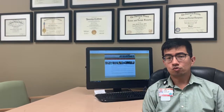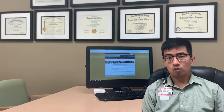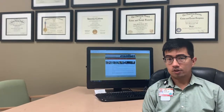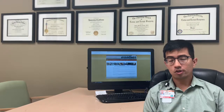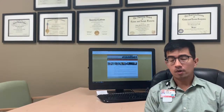When it comes to treatment for anal fissures and conditions such as this, we really try to take a non-surgical approach first. And oftentimes, actually, a great deal of patients will improve their anal fissures with a medical treatment regimen, which usually is focused around fiber intake and a good amount of water intake.